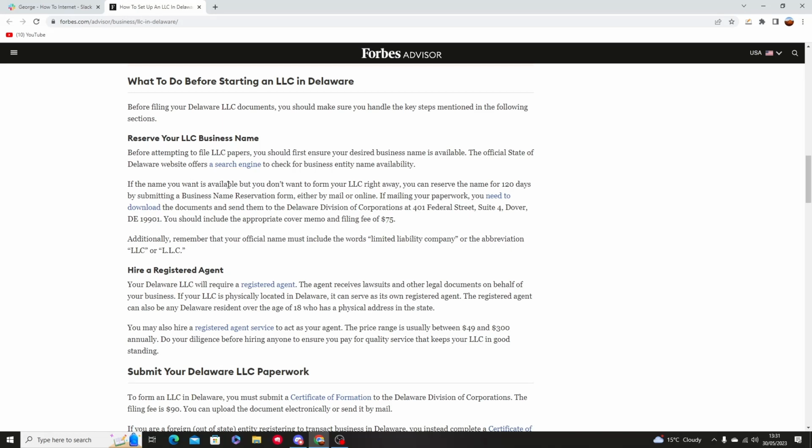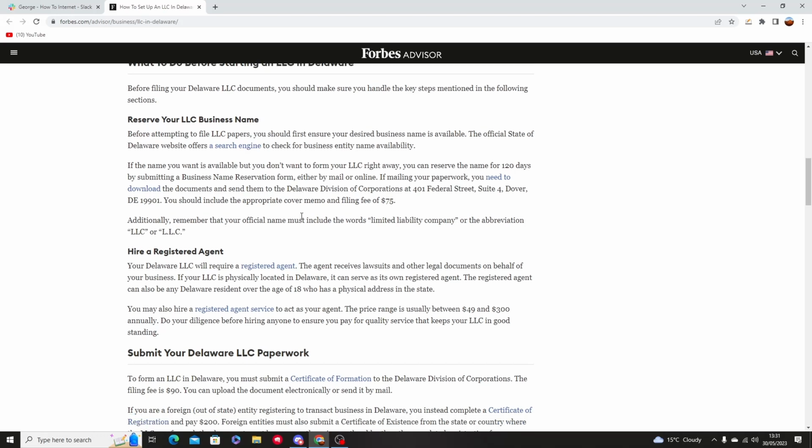If the name you want is available, but you don't want to form your LLC right away, you can reserve the name for 120 days by submitting a business name reservation form, which means that nobody can take your business name even if you don't want to file an LLC.